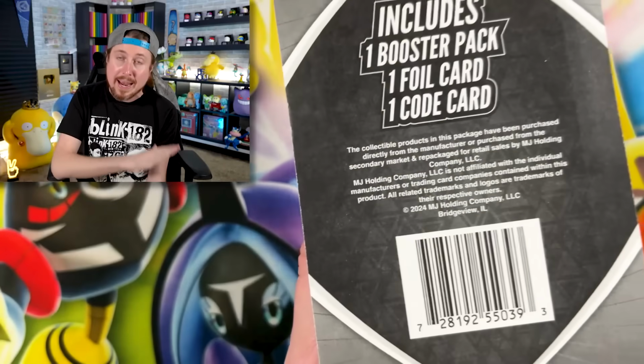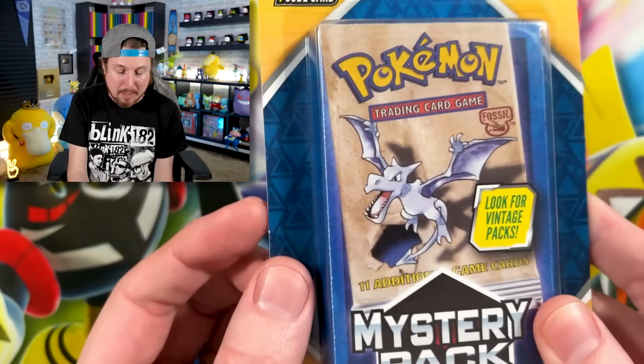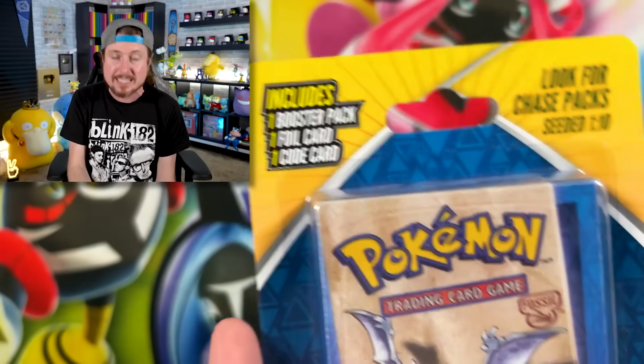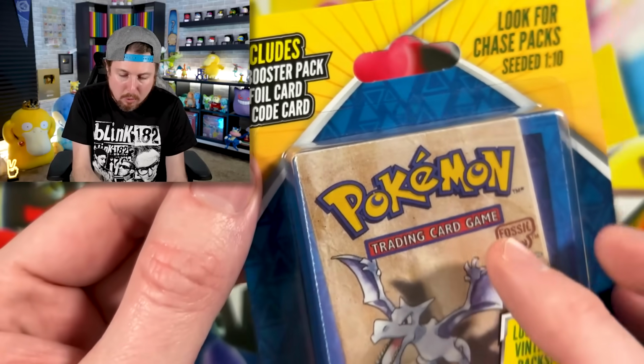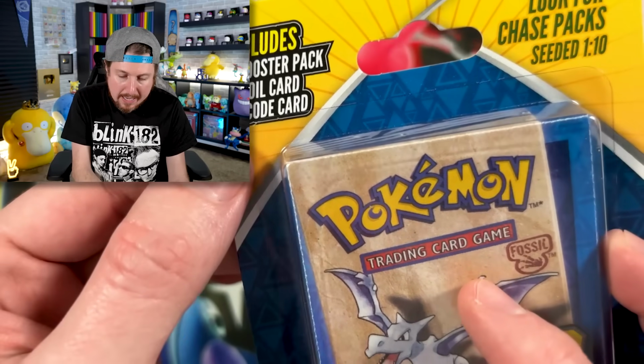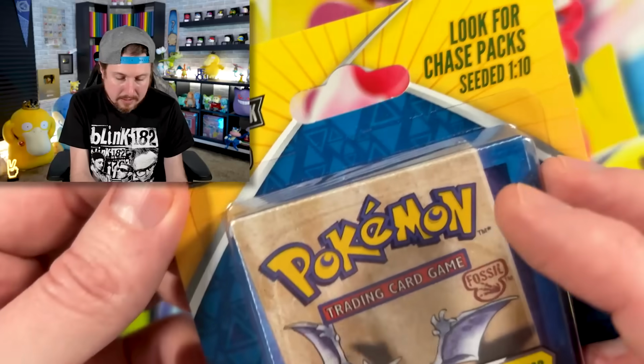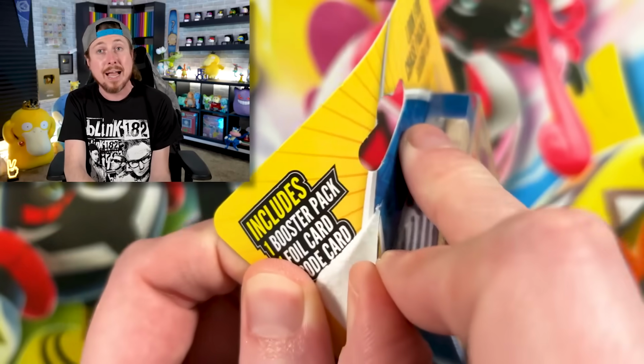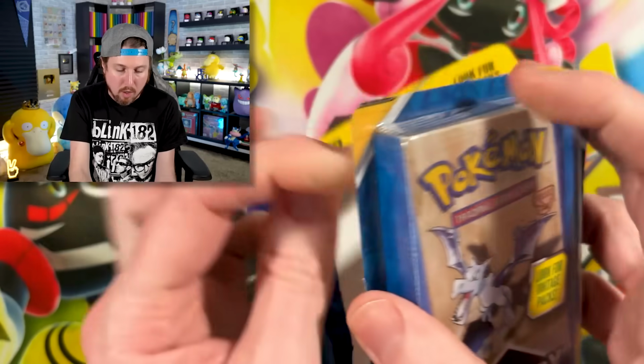These are packaged by a third-party company. These are not packaged by the Pokemon Company International. It does say look for vintage packs. However, it does not tell us what pack could potentially be inside of it. One booster pack, one foil card, and one code card. Look for chase packs, seeded 1 out of every 10. That doesn't mean if you buy 10 that you're guaranteed one.